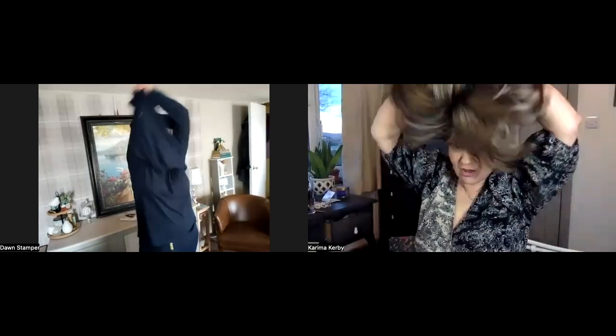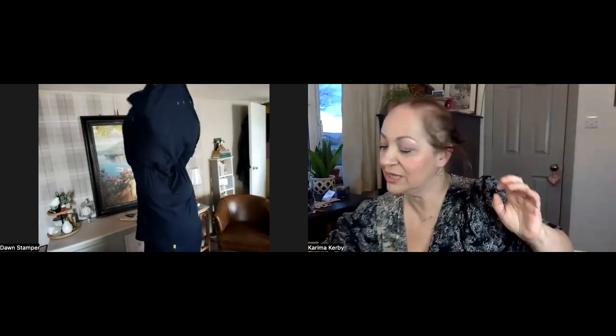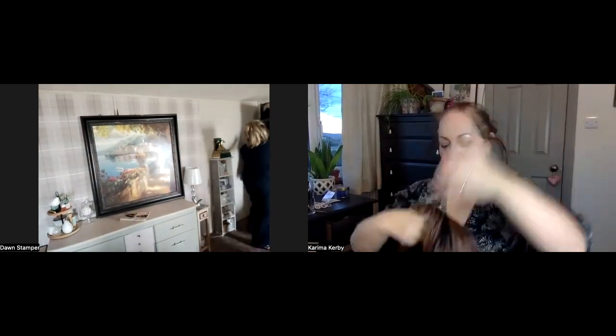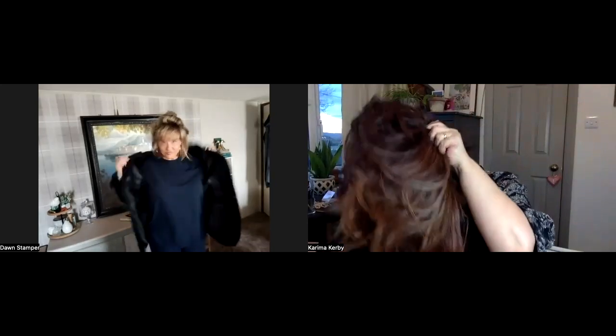And just for the fun of it, I'm going to take this Alva off just to start talking about my Paula Young. This Paula Young I have not worn for so long. This is the Paula Young Flame Rooted. It's a bob. It's very similar to Alva in a lot of ways.